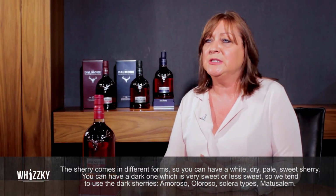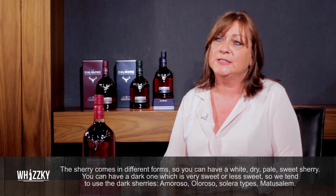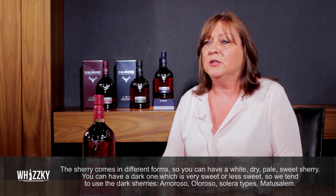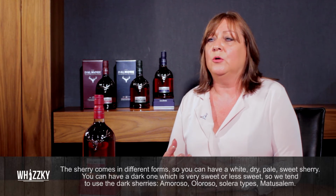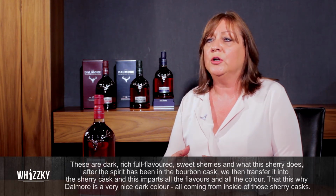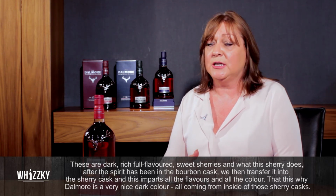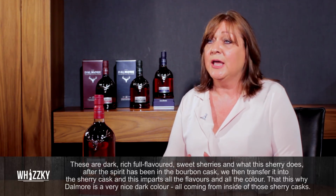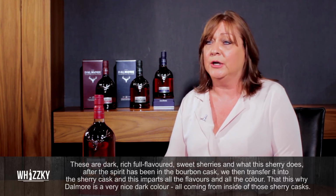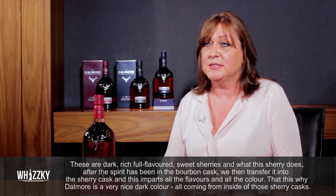So the sherry comes in different forms. You can have a white, dry, pale, sweet sherry. You can have a dark one, which is very sweet or less sweet. So we tend to use the dark sherries, the Amoroso, Oloroso, Solera types, Methuselah. These are dark, rich, full-flavored, sweet sherries. And what this sherry does, after the spirit has been in the bourbon cask, we then transfer it into the sherry cask, and this imparts all the flavour and all the colour. This is why Dalmore is a very nice dark colour, all coming from inside of those sherry casks.